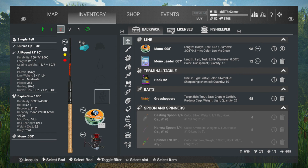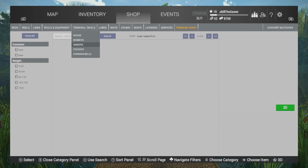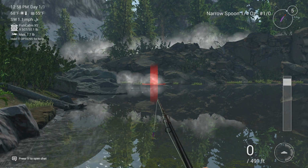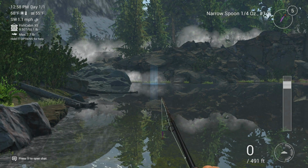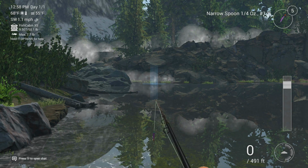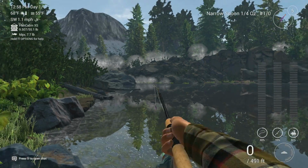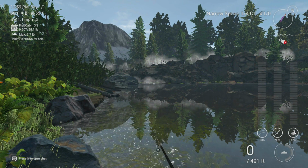You're joking. I don't have any 1/2 ounce sinkers on me. Please sell them. Oh, you're joking. I can't fish with this. Oh my god. Did you just see all of those fish splashes? And I'm not getting bites. Well, I had one nice bite and I lost it. I didn't manage to set the hook.